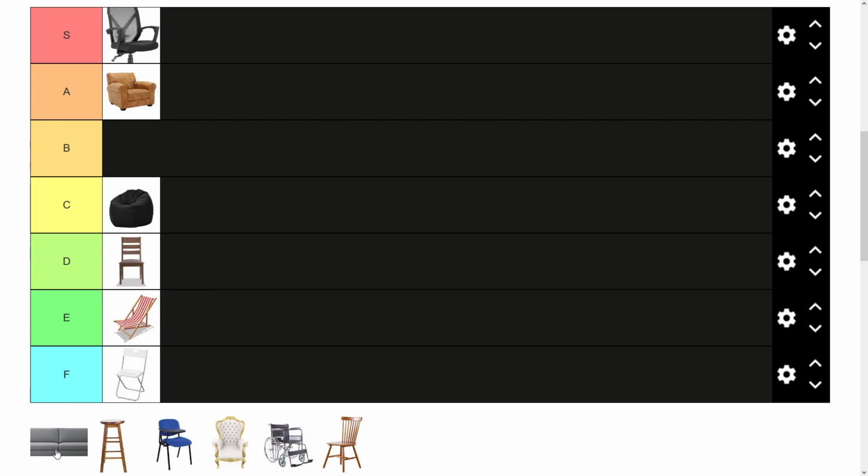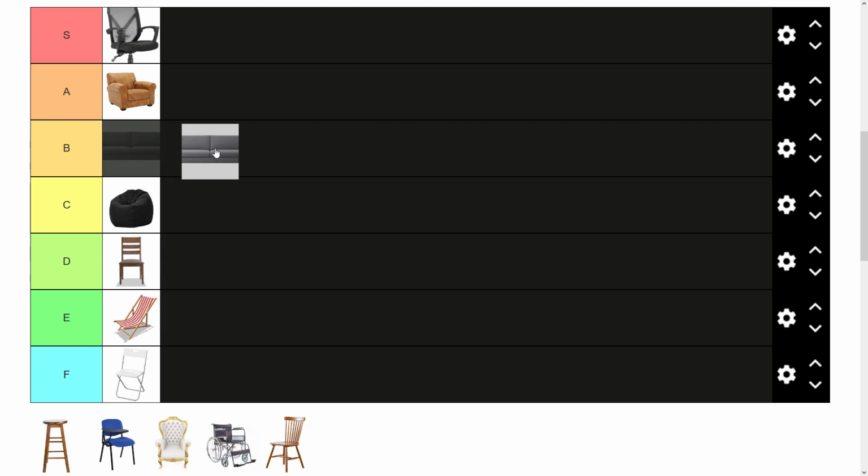Then we have a settee or a couch or whatever. Debatably not a chair, I guess, because it's made for more than one person, but we'll rank it anyway. Yeah, it's decent, because you can lie out as well. You've got more space. You can put your legs up, lie down, whatever. Can't use both armrests though, really. But I think settee or couch, whatever you call it, it could go B.